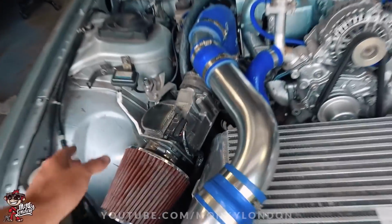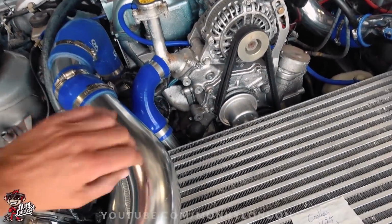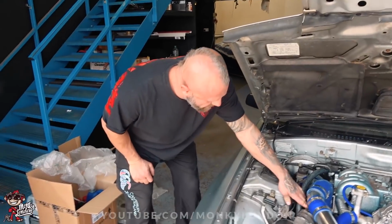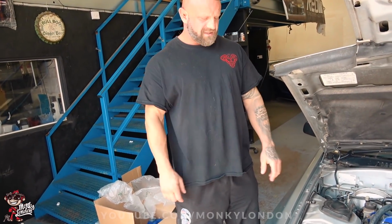For now, we're just running the original intake and the original filter. Once we decide what turbo we're going to run, obviously this will all be changed and neatened up. Yeah, instead of this rubber stuff, we'll have some kind of cool lobster-back cut aluminium piece feeding that. Proper intake. With the RX7s, a lot of them have been modified, so specific kits won't necessarily be a direct fit, like a 35 GTR.